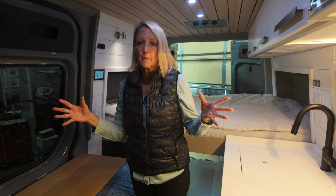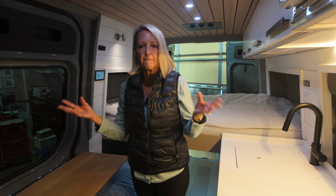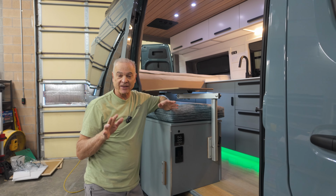Now, Jeff is going to talk about the exterior and mechanicals of the van. Okay, so now I get to talk about the outside of the van and the mechanicals.